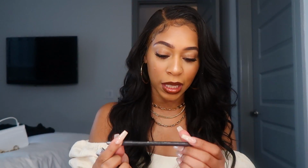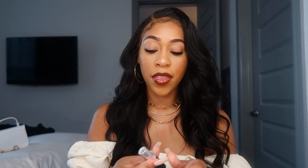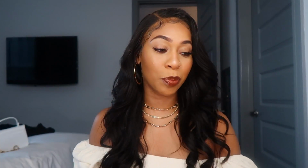And I know someone is gonna ask me what is on my lips. This is Photo. I lined it because you guys always ask me what's on my lips. I lined it with MAC Chestnut and then I filled it in with Photo by MAC. This is super old, by the way. Do lipsticks expire? On some real shit, is the question from me to you. Do lipsticks expire? Because I've had this since college. And then I just put some clear Fenty lip gloss over it. And then I did my face, but you guys never care about that.